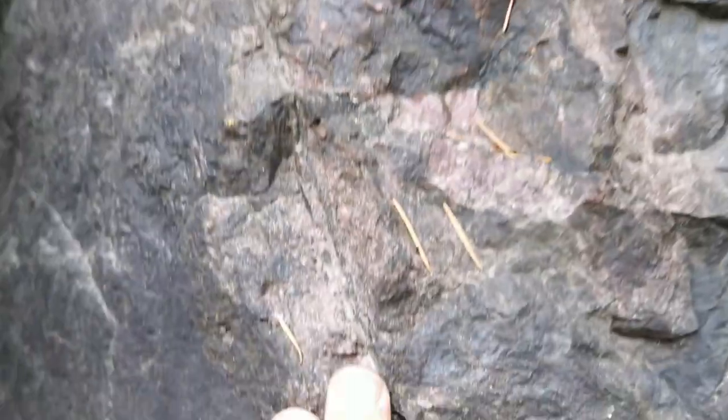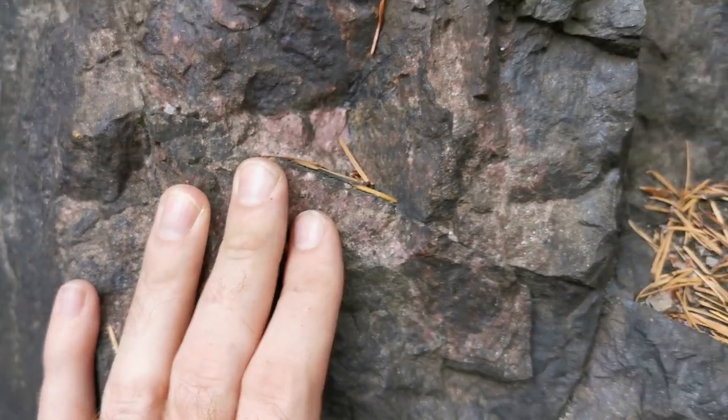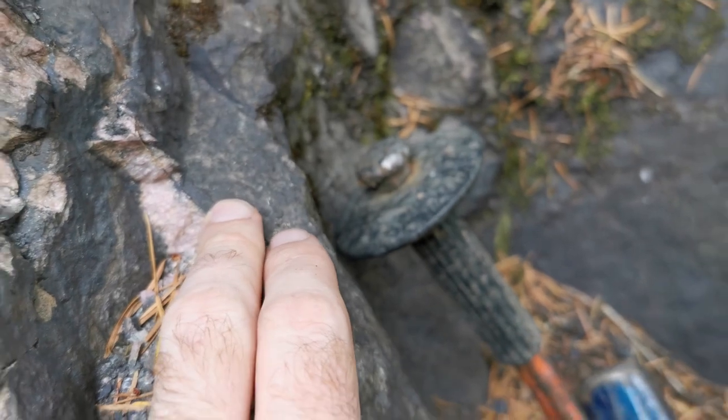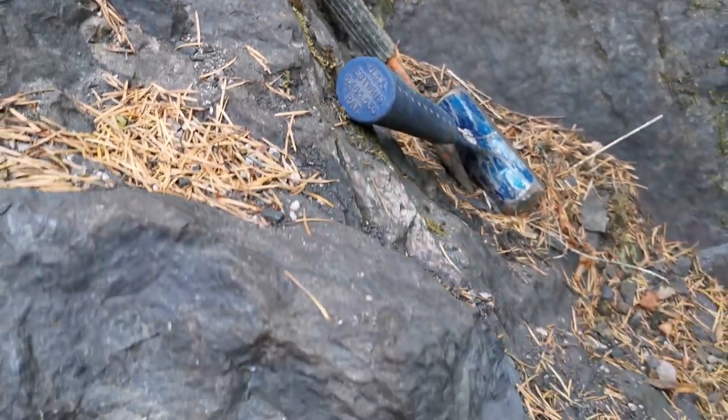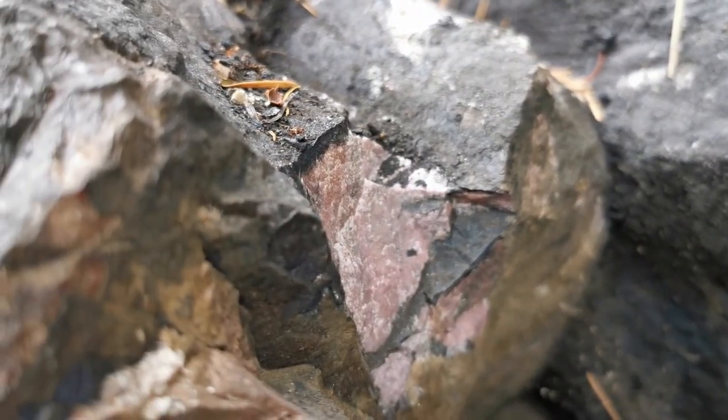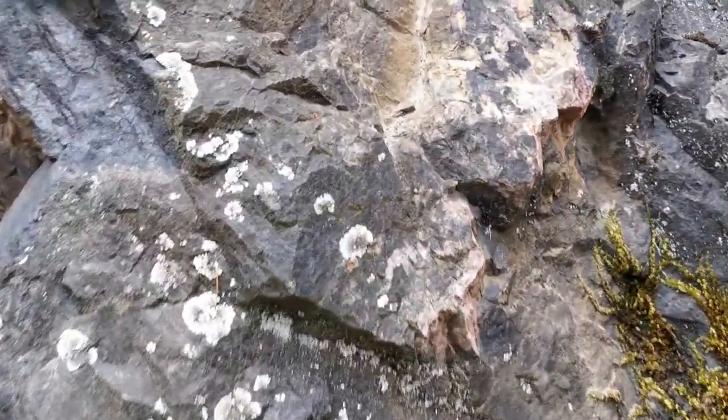Let's take a look in close here. See the pink? It's all oxidized. See how the surface of the rock has turned black there? And then anywhere we're chipping in, we'll see pink, like here. I just busted a piece off. See that meaty flesh color? That's the pink rhodonite. Here's some chips I think I've made from previous times here.